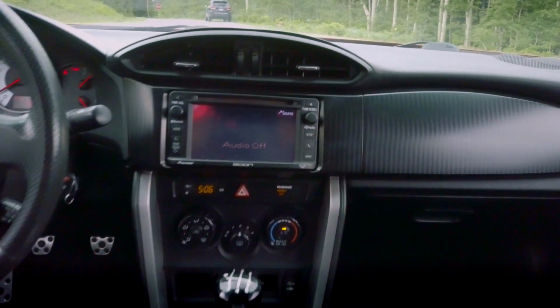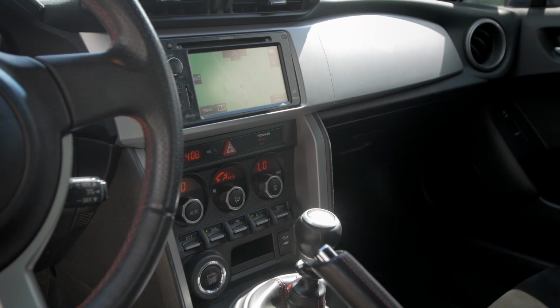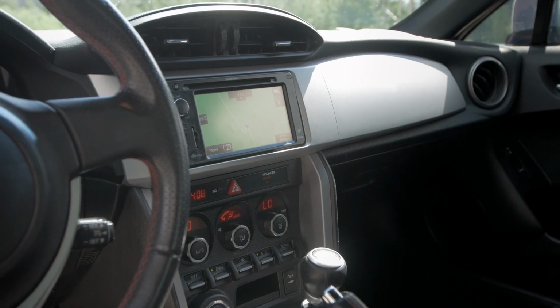This is the slightly upgraded stereo system that was available with the FRS. And it is truly wonderful. The BRZ is kind of known for having a terrible stereo system with bad Bluetooth. Chance, who shoots for us, complains about the Bluetooth in his car all the time. I don't have a single complaint in mine.